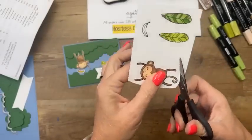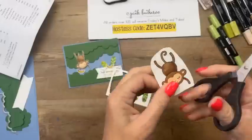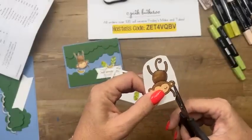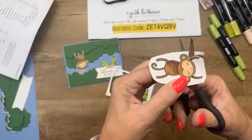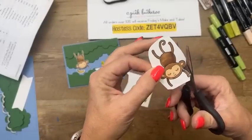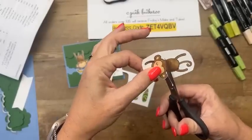All right, so grab your paper snips. I know, but you really do need to cut this out for this card, guys. You really do. Get your paper snips and go very slowly. Stay on the outside of the line, going slowly.